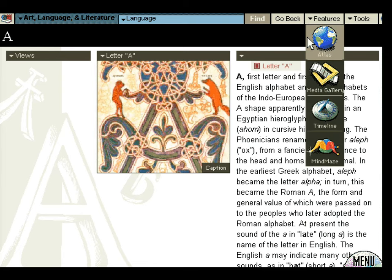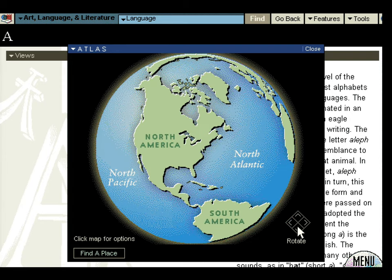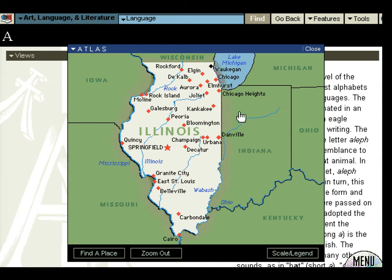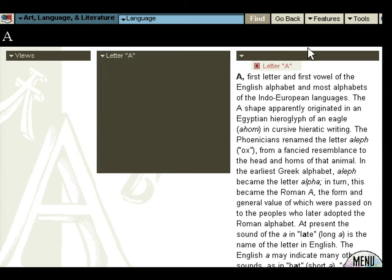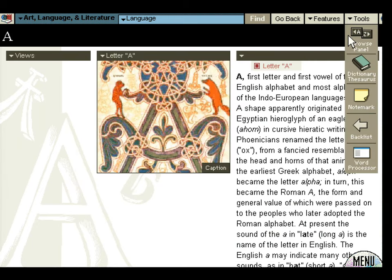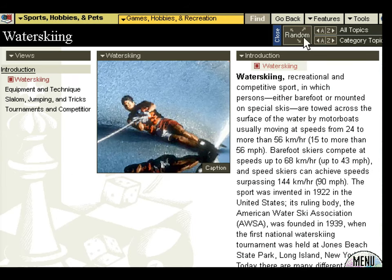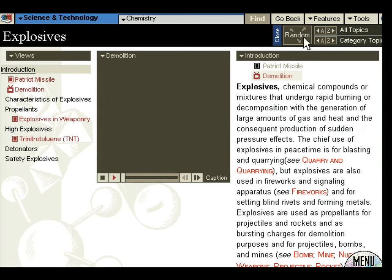Encarta includes a full-featured interactive atlas. Spin the globe to the destination you desire and zoom in for detailed maps, sights and sounds, and pronunciations from around the world. The random browse button launches you on a voyage of unknown destination. Encarta gives you the power to explore the world in new and stimulating ways.